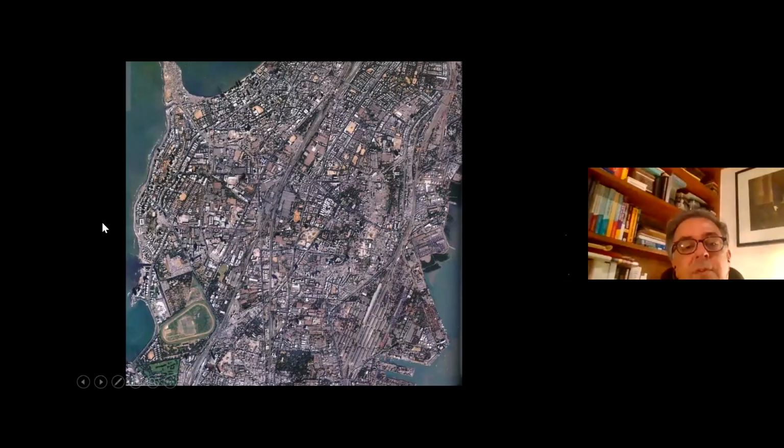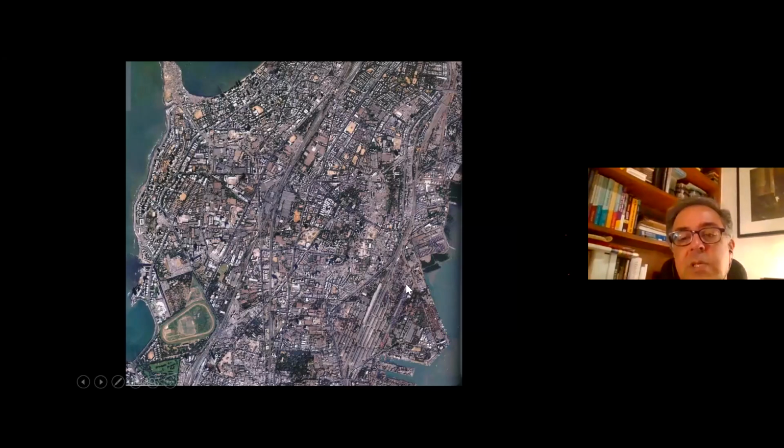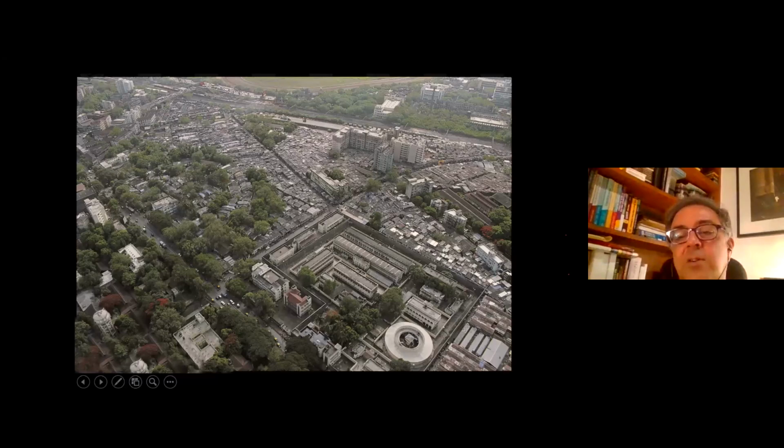Here's a satellite view, which looks down on the racecourse and can show you the different railway lines and the density of the city. This one goes down to Worli, and Worli village is here. Arthur Road Jail. For those of you who haven't had the privilege of being inside, you can see it from the outside over here. And this is the circular bit, which is supposed to be very high security. And these are the various buildings which are jail.